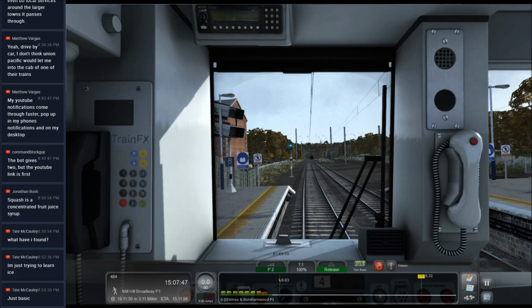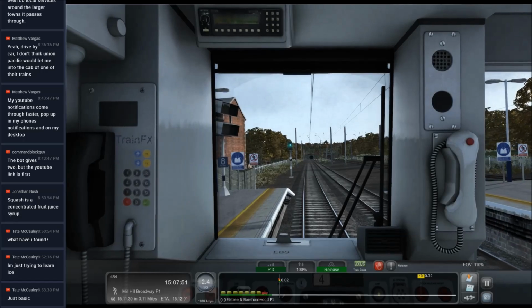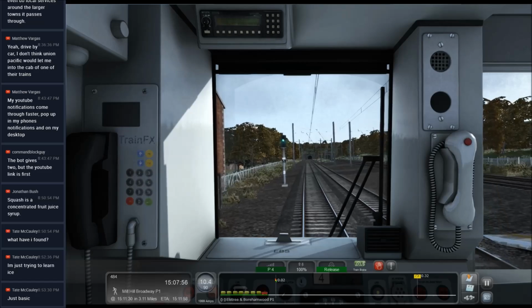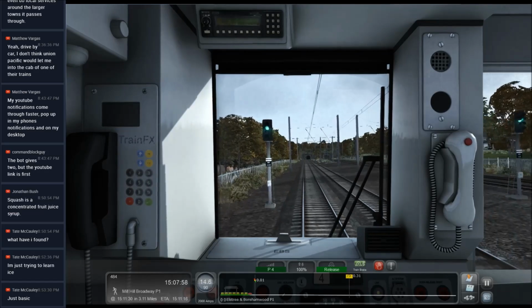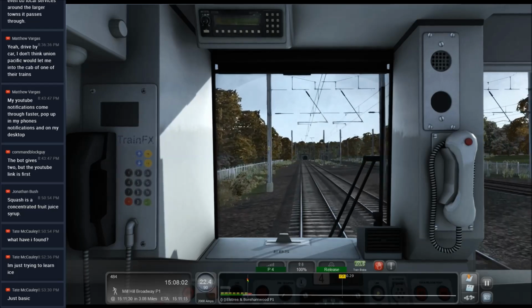Off we go. Come on. We were waiting for the door interlock there. Even with the throttle on, we will not start moving if the doors are open because of the interlock. Safety and all that good stuff.